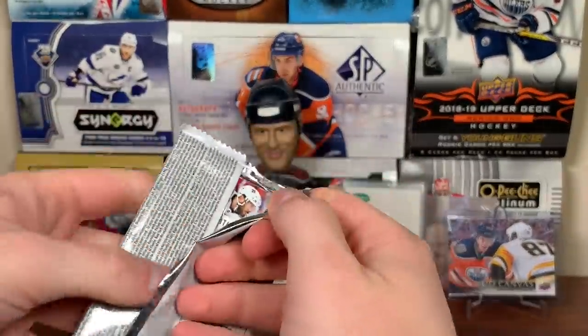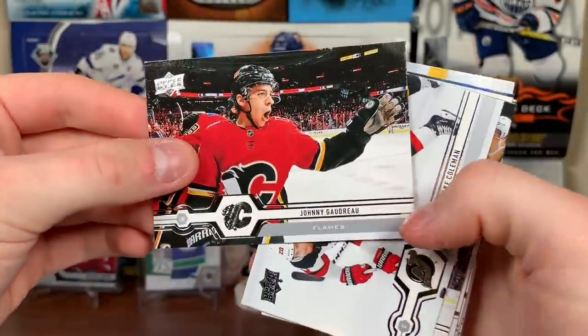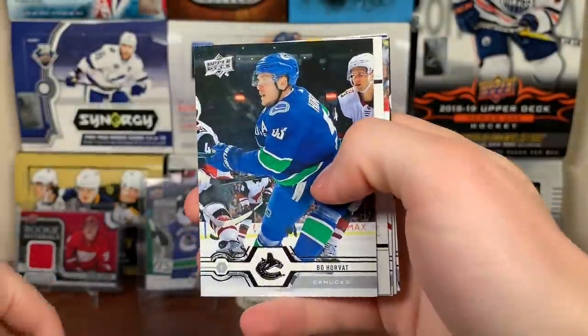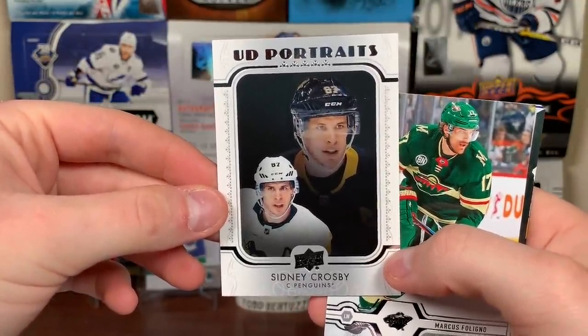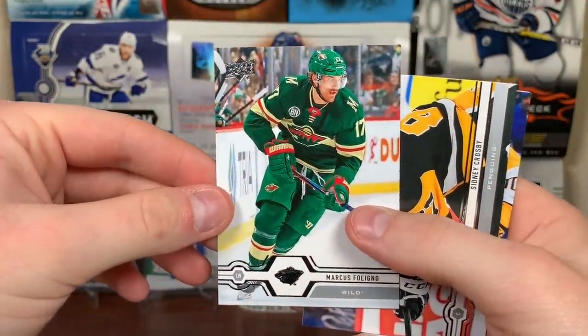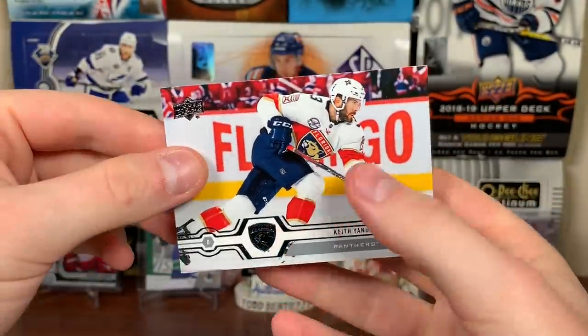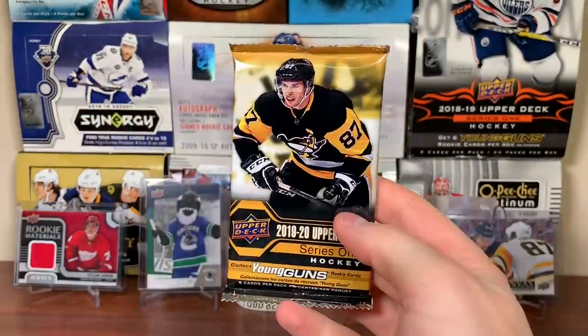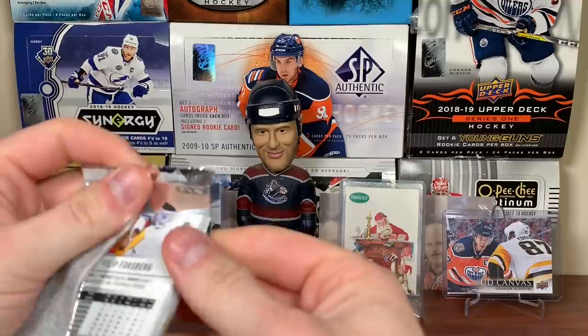Still got four more packs. Plenty of packs to go through. 12 packs. It's always nice. Got Johnny Gaudreau, Blake Coleman, Bo Horvat, UD Portraits, Sidney Crosby, UD Portraits. Got Marcus Foligno, Sidney Crosby, Alex Pietrangelo, and Keith Yandel. All right, three more packs. 1920 Series 1.